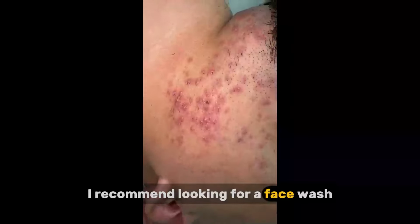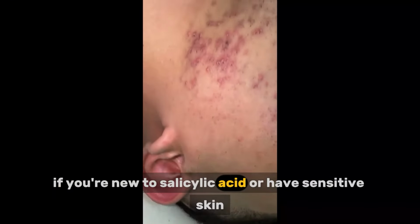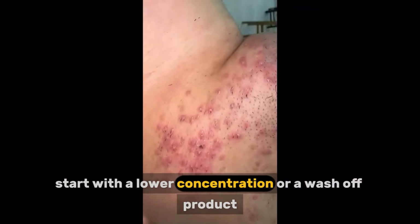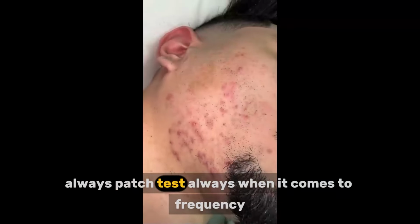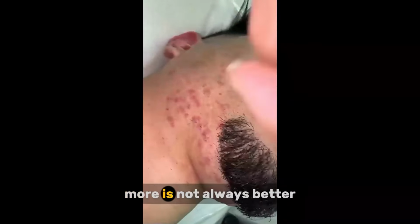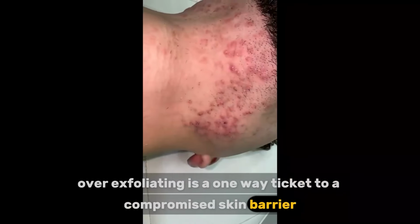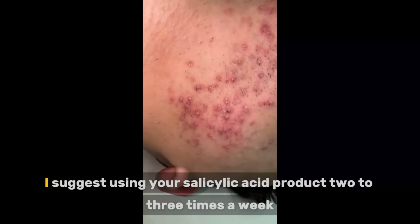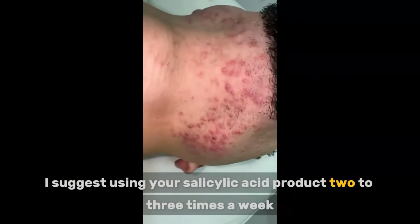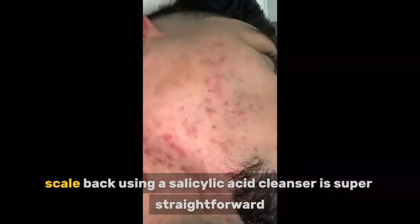I recommend looking for a face wash or pre-soaked pads that contain salicylic acid, ideally in a concentration of 1 to 2%. If you're new to salicylic acid or have sensitive skin, start with a lower concentration or a wash-off product, as these tend to be gentler than leave-on treatments. Always patch test, always. When it comes to frequency, more is not always better. Over-exfoliating is a one-way ticket to a compromised skin barrier, irritation, redness, and even more breakouts, the exact opposite of what we want. I suggest using your salicylic acid product 2 to 3 times a week. Listen to your skin. If you notice any dryness or irritation, scale back.